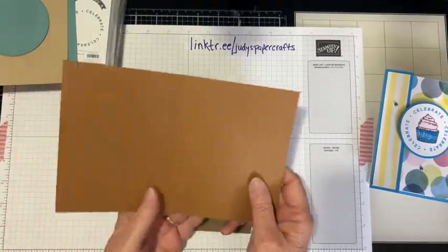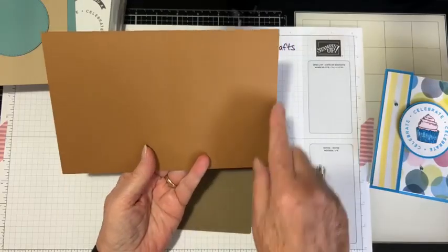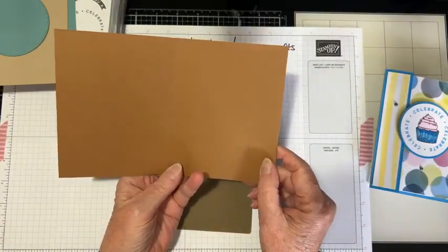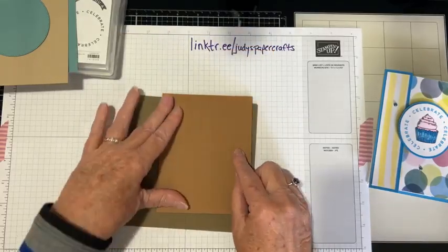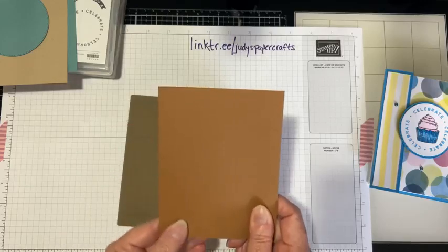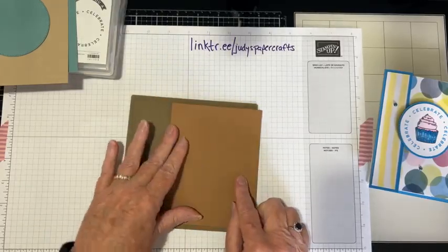Okay, so this is a piece of 8.5 by 5.5, scored at 4 1/4, of the new Pecan Pie color. It's a rich, browny bronzy color, which I quite like.